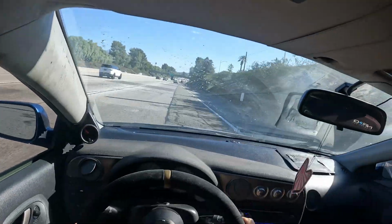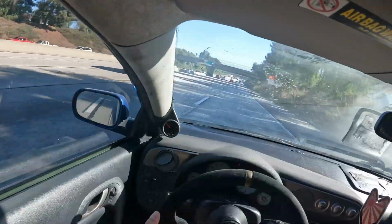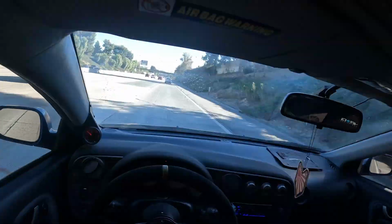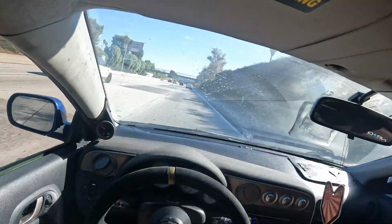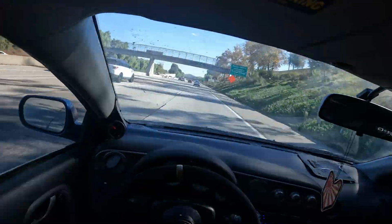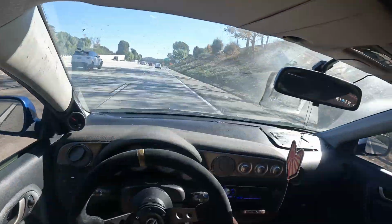Alright, that was fun. I don't know if you guys heard that, but there was a loud pop after that. And that was still pretty low on the PSI, and the car pulled pretty good. We got up to 100 right there, I think. It was 99 or high 90s.